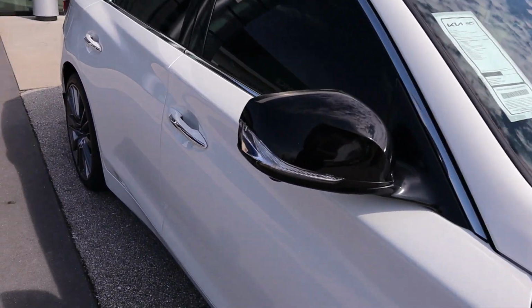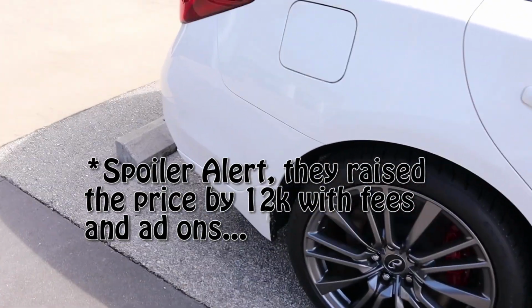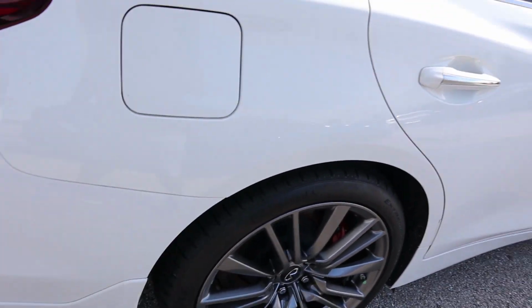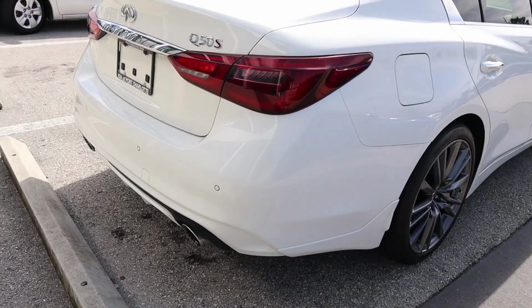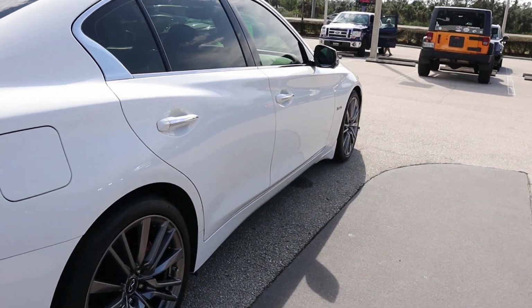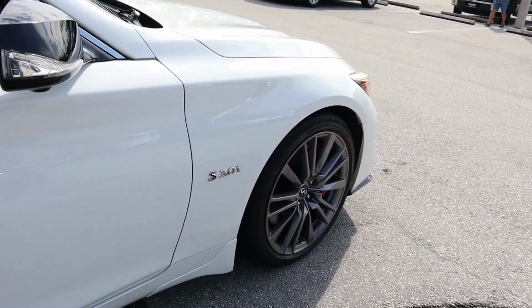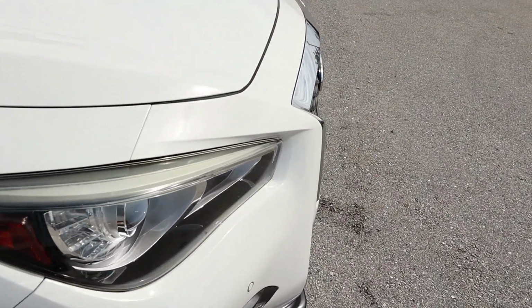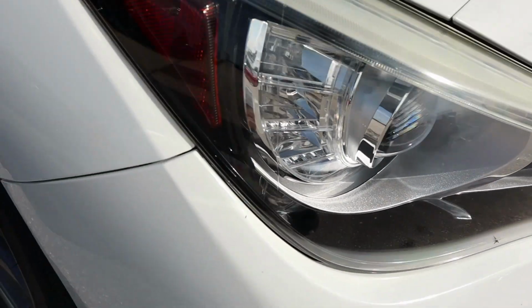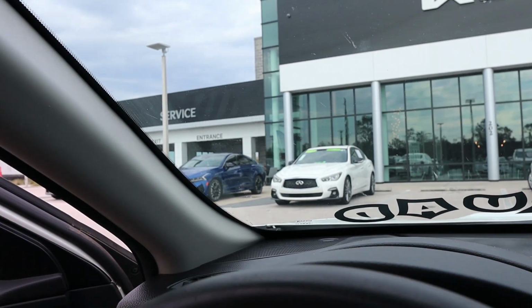So yeah, definitely a good deal. I already have a bunch of ideas of what I will do, but I'll be throwing my wheels from the Ultima on here to hold me over till I order something new. Thinking 3 or 2-piece wheels. Got them priced out. All right, well, actually leaving in the Ultima.